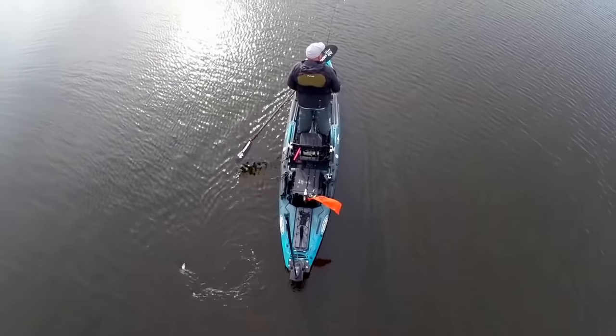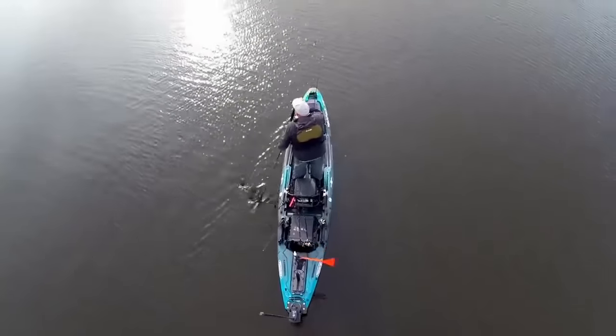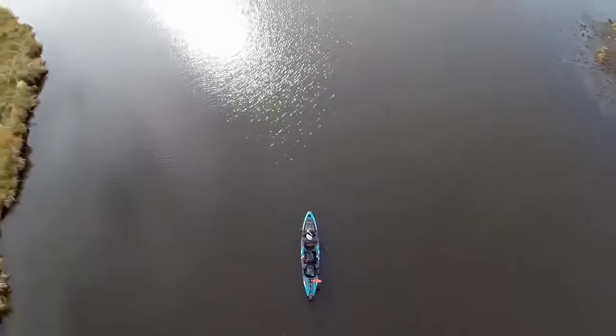The ATTACK is one size. It's 14 feet by almost 34 inches wide. It's going to come with the Air Pro Max seat.